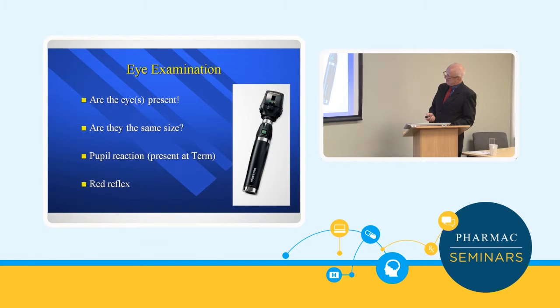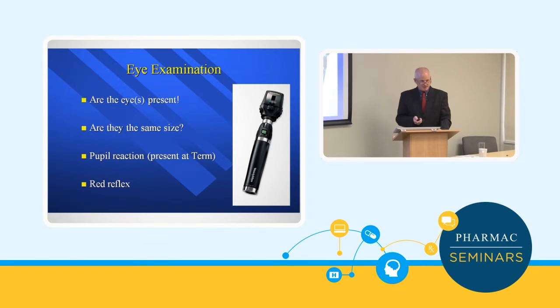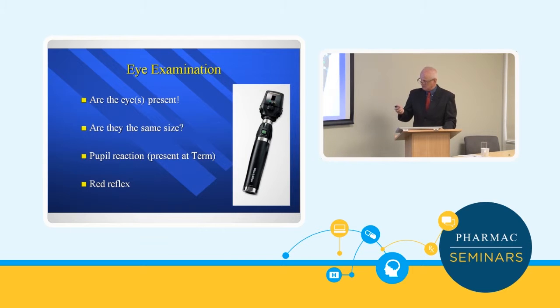Eye examination. Ophthalmoscope, and I think all midwives carry these now who are practicing at home. I'm not sure what training you've received for the use of them. I'm sure, again, I'm sorry if I'm teaching you how to suck eggs here.